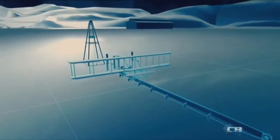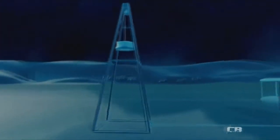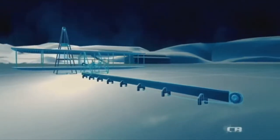Their design consists of a 6-meter-high wooden tower. This holds a weight suspended from a rope. As the weight drops, the rope pulls the plane along a rail until it reaches takeoff speed.